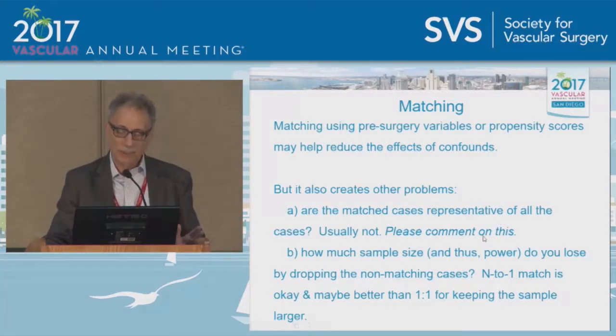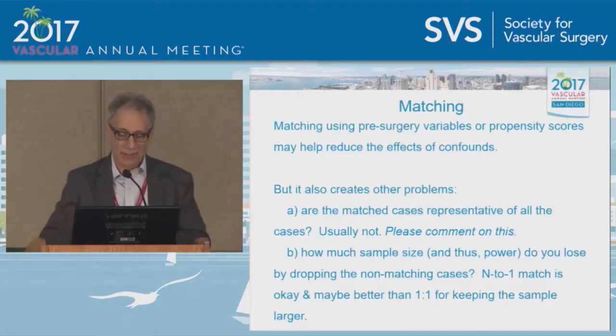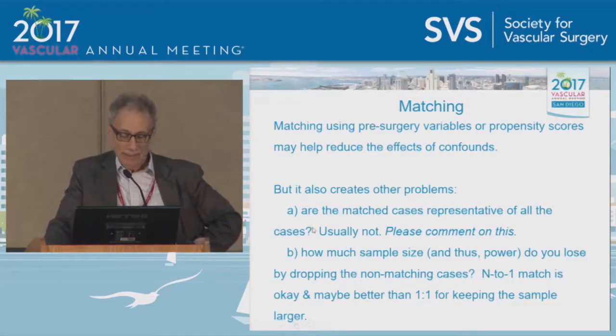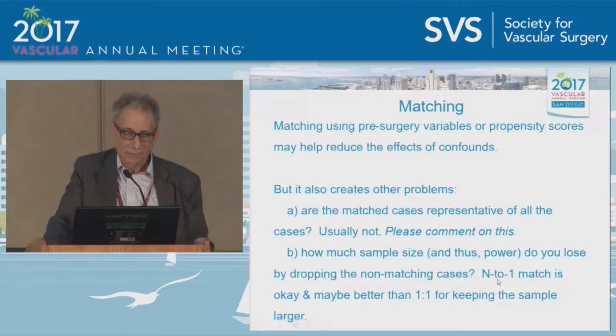Often people use one-to-one matching, and often cases don't match. There's nobody who got treatment A that had a high risk of getting treatment B, so they don't match with anyone who got treatment B. So you have to ask whether the matched cases are representative of all the cases, and also how much you lost in sample size by doing the matching. If there are 10 times as many people that got one of the treatments as the other, maybe you should match 10 to 1 rather than 1 to 1.